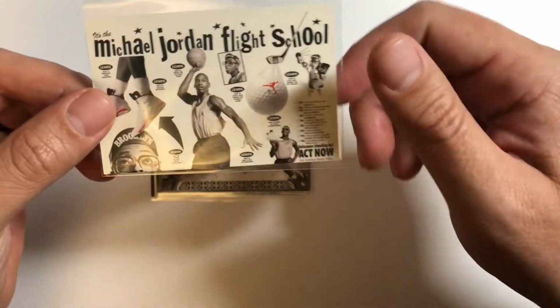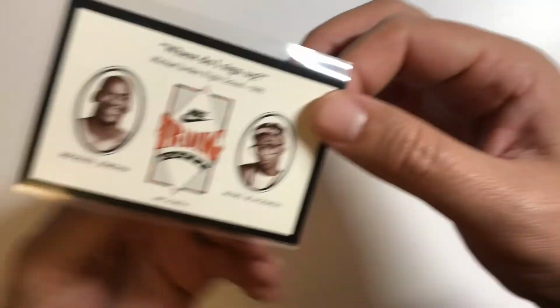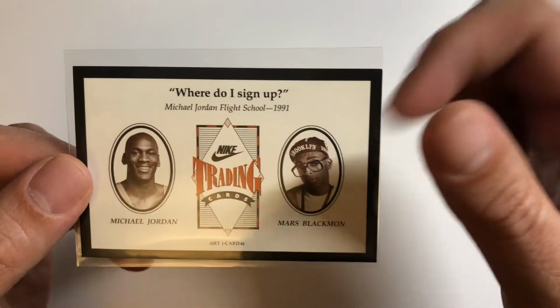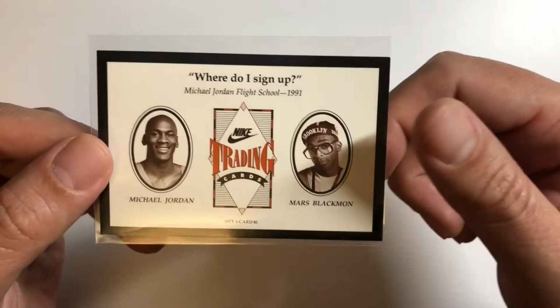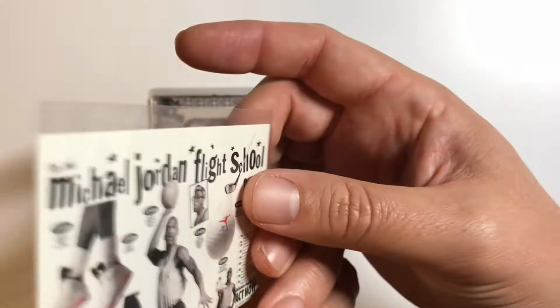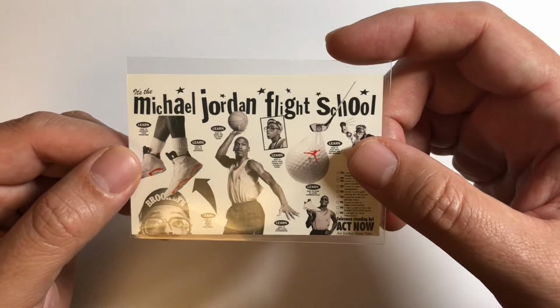This is Michael Jordan Flight School. This is actually one of my favorite ones. So you'll see on the back, they have this little slogan there from the commercial. Where do I sign up? You'll see who says that at the end of the commercial. It's a famous basketball player. But so this is the Michael Jordan Flight School. So let's go ahead and run the commercial now.